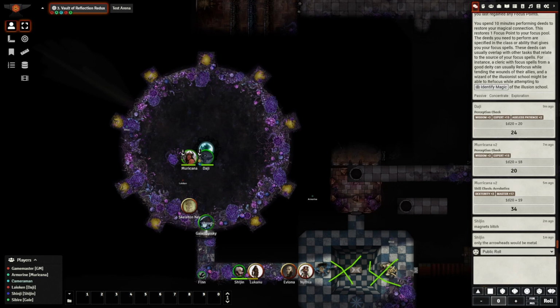Look, for mechanical purposes, the way this room is supposed to work is most weapons and armor are supposed to get sucked into the sphere. So that's what happens.